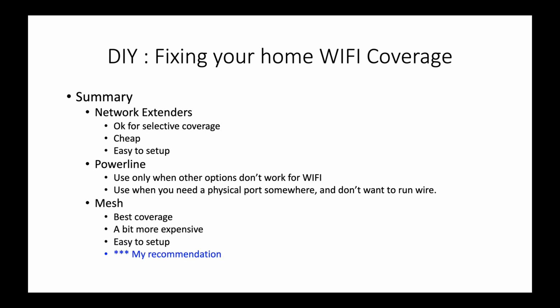And then the mesh. The mesh is what I'm recommending. It typically gives the best coverage. They're the newest technologies for giving you the best bandwidth through your network, and they're easy to set up, and that is my recommendation. I will close this video out with the last part of my recommendation, which is how much bandwidth you need on the internet side of that router.